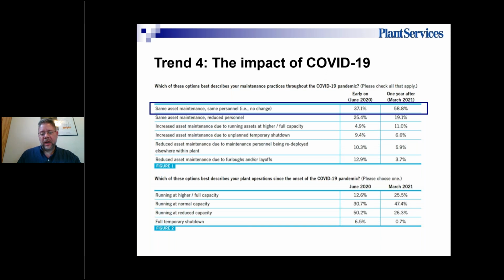And the second question, which option best describes your plant operations since the onset of the pandemic? Most are either running at normal capacity or they're still running at higher and full capacity. So there's a lot of overtime going on out there. Overtime usually means there's not a whole lot of room for bringing on new programs like predictive maintenance.